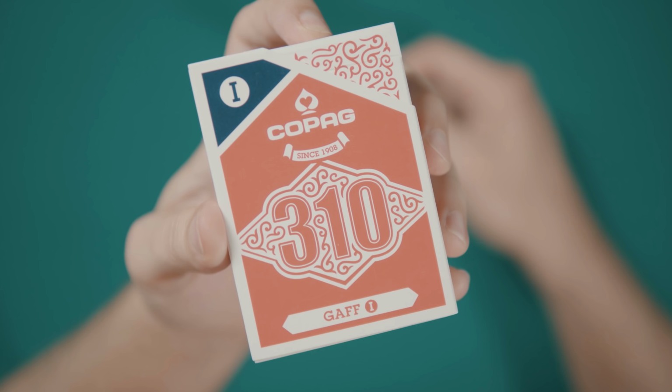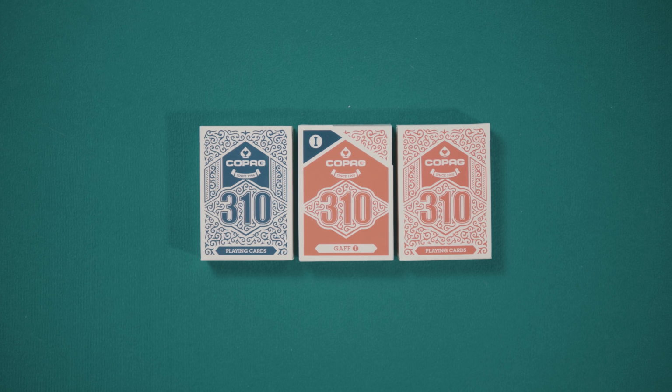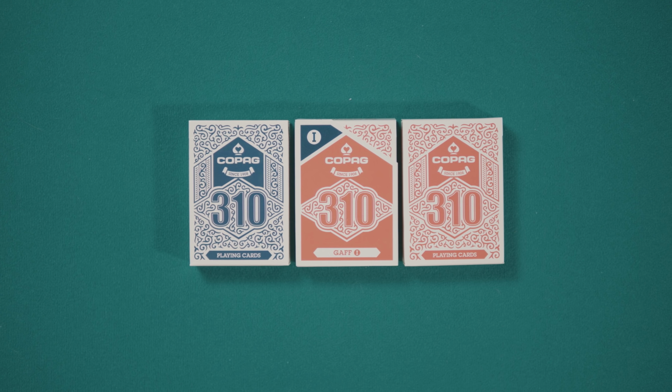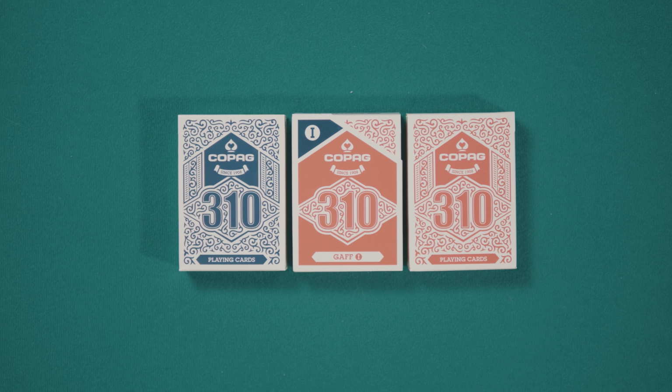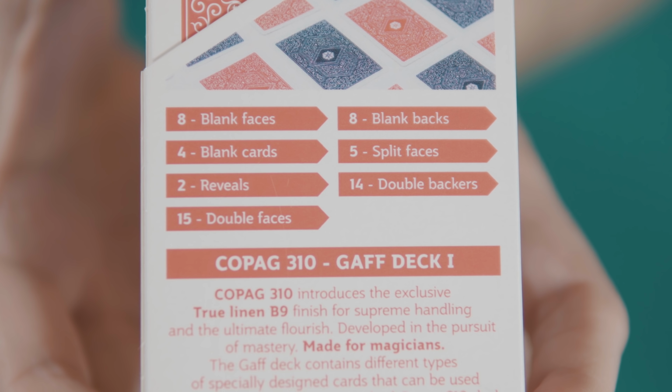Which brings us to the final deck offered by Cartamundi, finally, the Gaff Deck, the focus of this review, which is a little bit different. For one thing, the Gaff Deck is really meant as an add-on for your existing decks of standard red or blue Copag 310s, allowing the working magician to create some great effects. In the box, you get quite a wide breadth of magic potential.